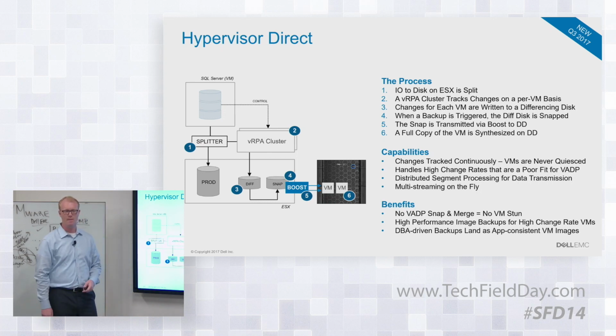So which hypervisors does this solution support? VMware. Just VMware? Yes. No Hyper-V? No Hyper-V today. Is it on the roadmap? We're working on that. KVM too? Maybe. Those are the three we see.